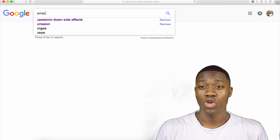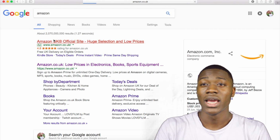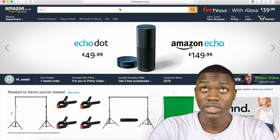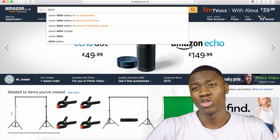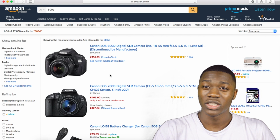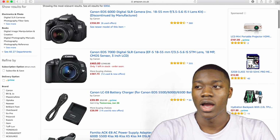So the first question I received was, what camera and lenses do you recommend for beginners under £700? There's lots of cameras you can get, depends on what you're looking for. My personal favorite, as I'm using right now, is the 600D and the 700D. You could potentially get a second-hand 70D as well. Those are Canons. You can also get some Nikons as well. I don't really like Nikons that much for beginner cameras, and I'll explain later on into the video.